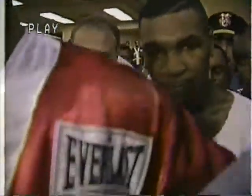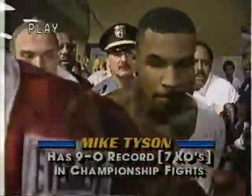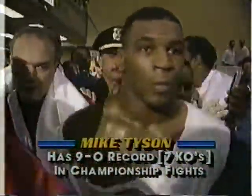And there comes the champion, entering the ring for his 37th professional fight. 9-0 so far in heavyweight championship fights. A victory tonight would tie him with Joe Frazier for 5th on the all-time list in that category.